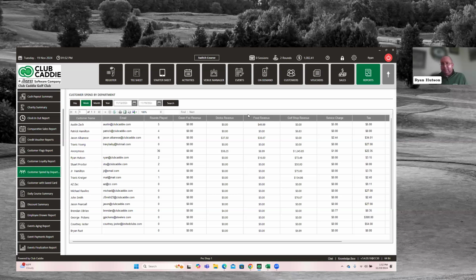So if I want to see, for example, Austin here, he spent just under $50 in the food department. This is a great report to see a granular overview of where your customers are spending the bulk of their money.